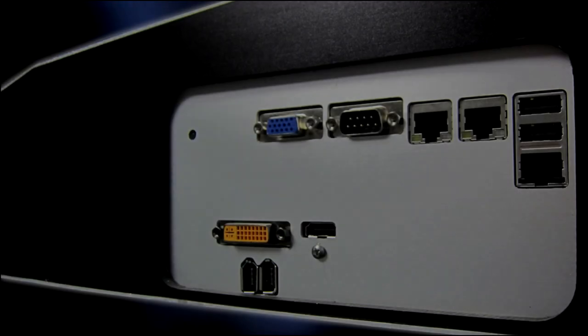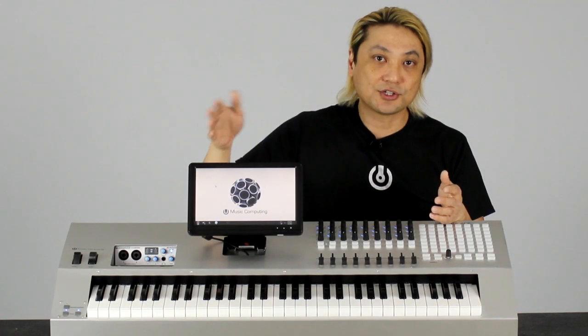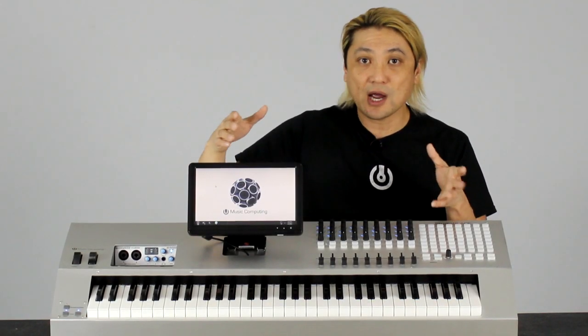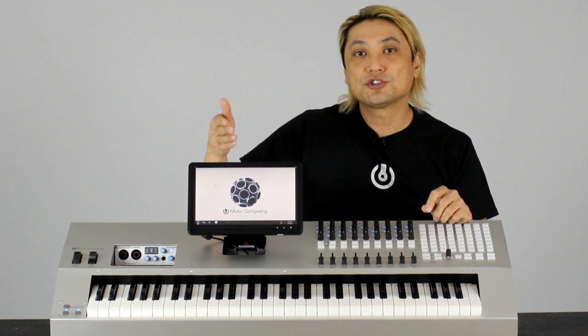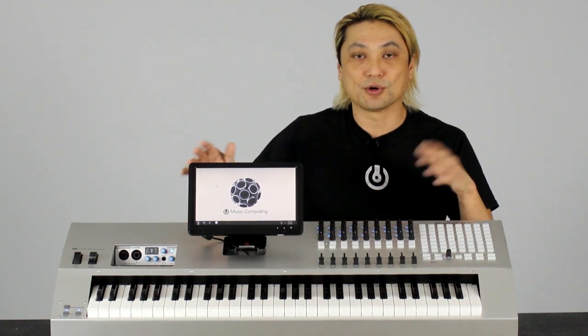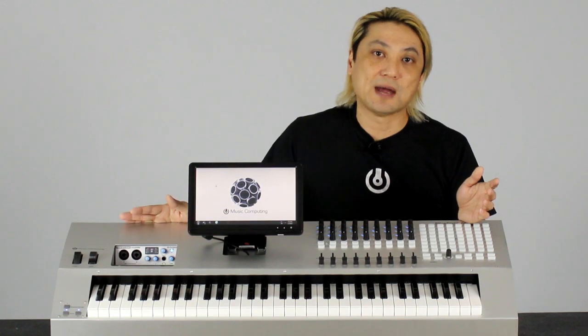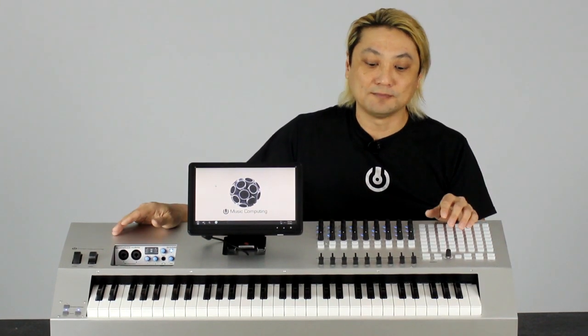It has all your computer connections, USB, and FireWire. And also it comes with a 10-inch touchscreen here, which is a pretty good size. It's about the size of like an iPad, or bigger than most keyboard workstation touchscreens. But in addition to that, you can plug in 2 additional monitors, external LCDs or whatever type video monitors, right into the back of this machine, and you can run external monitors in the back.